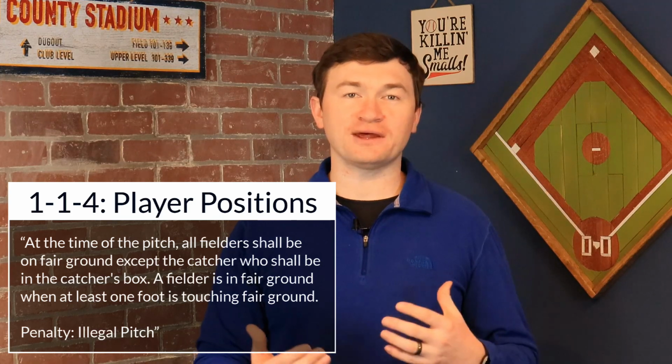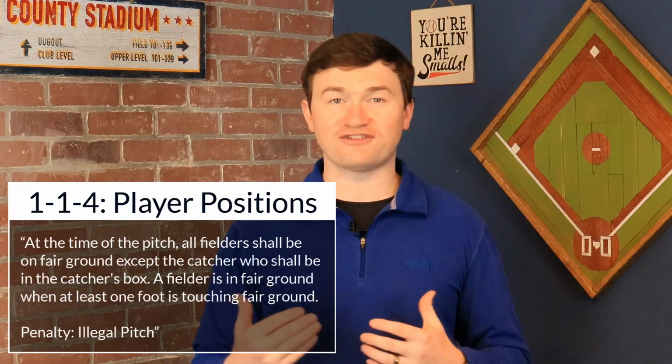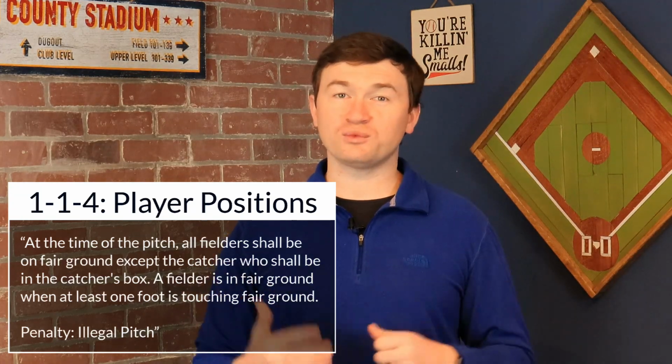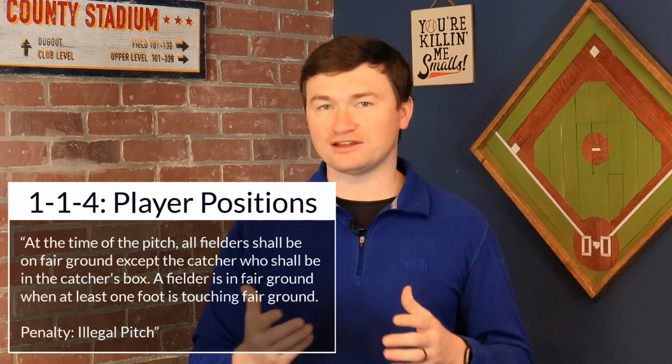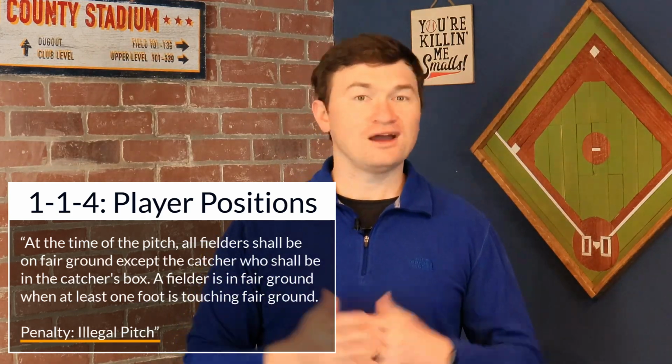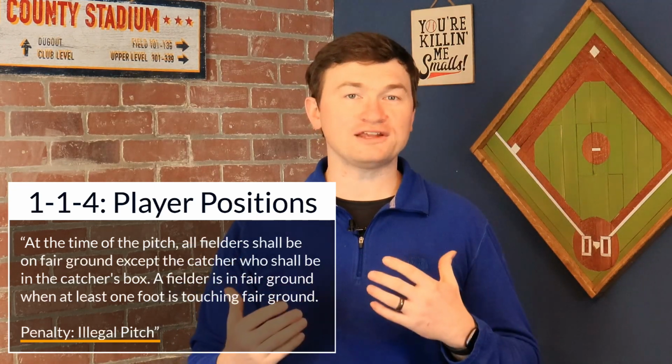But now let's go to the penalty and have a scenario where the pitcher does deliver a pitch and the first baseman is in foul territory. In this situation, we do have a violation of the rule, so we need to enforce the detailed penalty listed in the rule: illegal pitch.